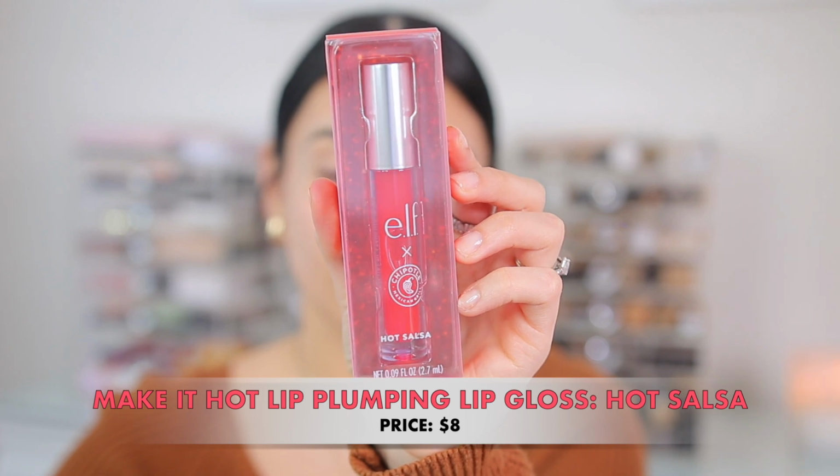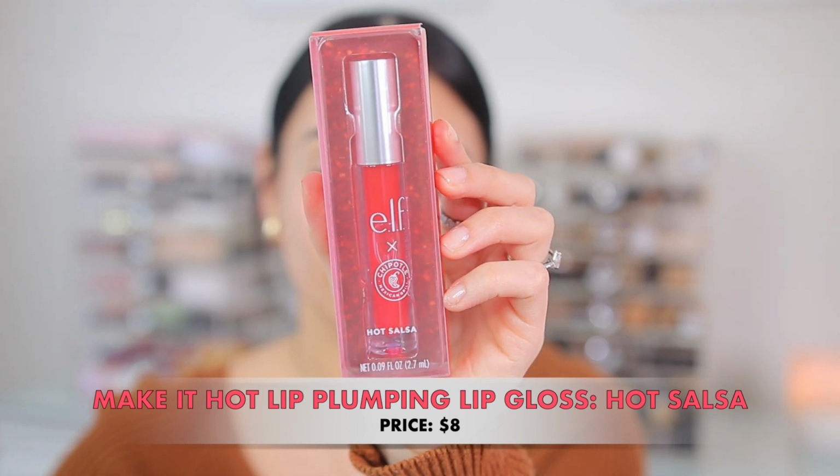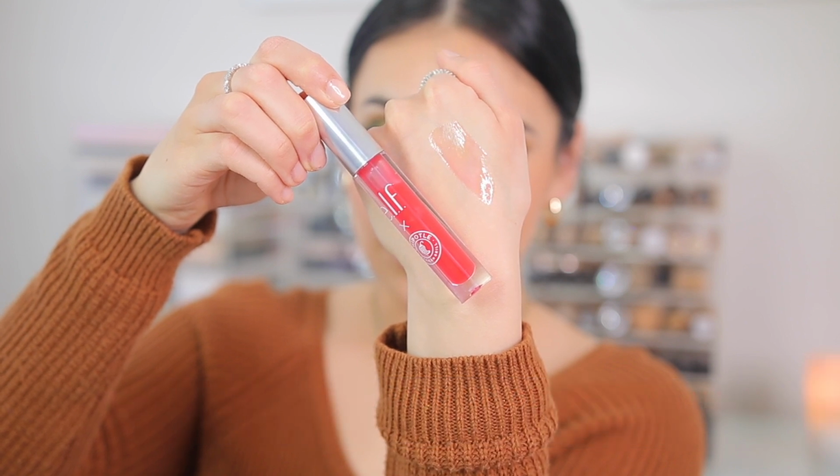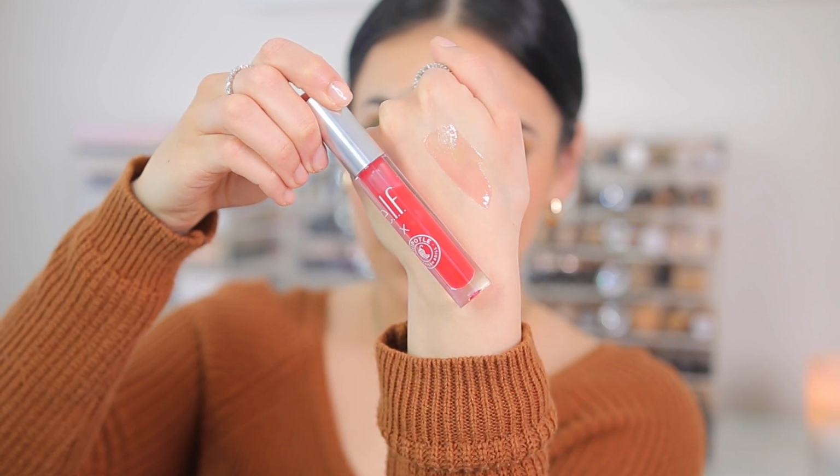And then we have the Make It Hot lip gloss. This retails for $8. It says there's vitamin E and coconut oil infused, and it's a lip plumping lip gloss with a fiery tint of color. So this is actually a pretty sheer wash of color that it's going to give to your lips, which I love. Honestly, I feel like colors like this look really great with lip liner or over top of a really sheer lipstick. It just gives your lips a little extra something.